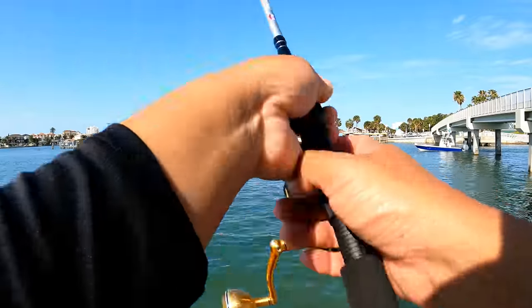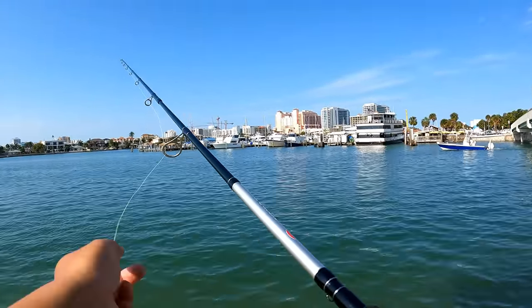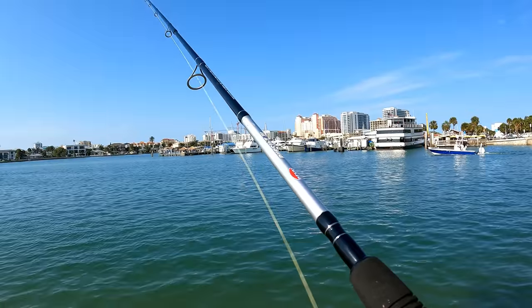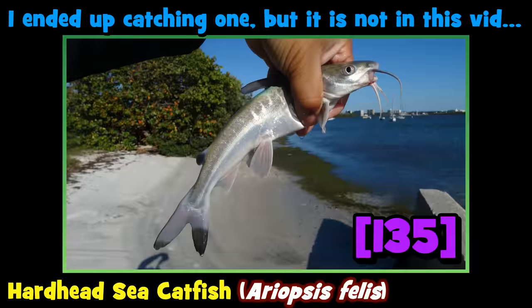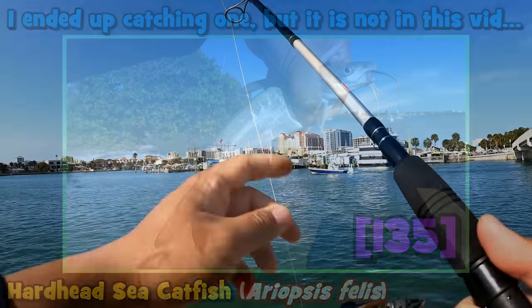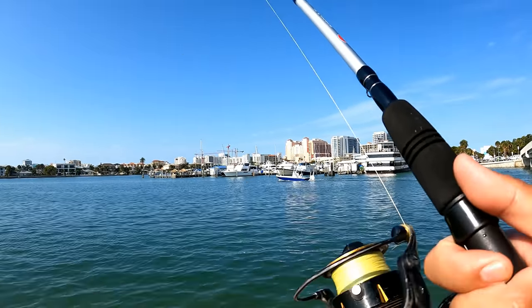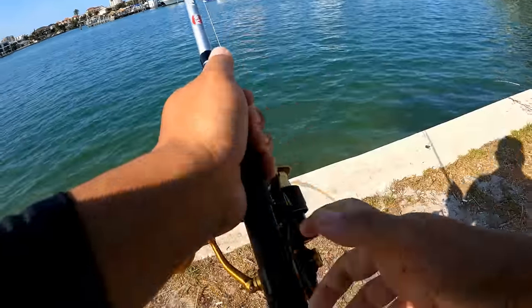Don't need to cast this too far either, you know? Right there is good. It is pretty deep around here along this channel. There are certain species of catfish down there that I haven't caught yet. Saltwater species of catfish. I mean, you just never know, right? Maybe a skate or a ray is going to show up. So I'm going to set my drag a little bit loose over here.